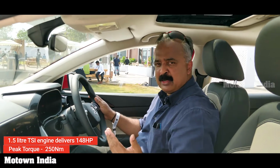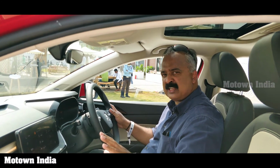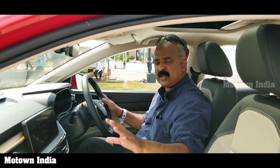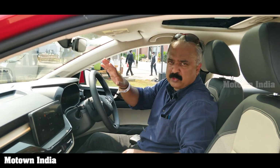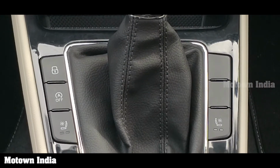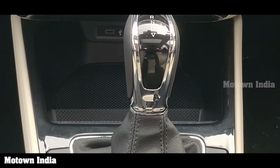Now coming back to these two variants, again there is an option for a 6-speed manual transmission and a 6-speed automatic transmission for the 1 litre TSI engine. There is an option of a DSG transmission for the 1.5 and a 6-speed manual transmission. So there would be several permutations and combinations.